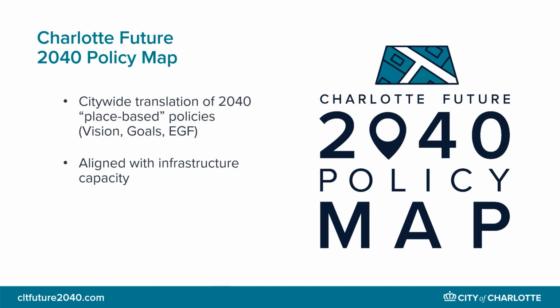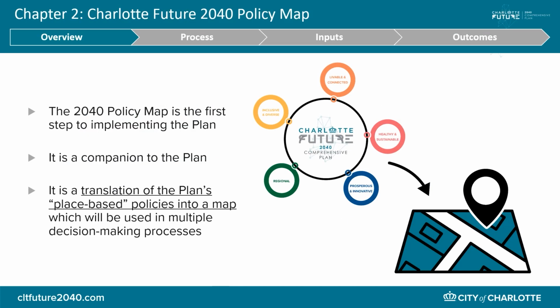After the comprehensive plan was adopted, staff began work on the Charlotte Future 2040 policy map, which is the first step in implementing the plan. The citywide map is a companion to the comprehensive plan, because it's a translation of the plan's place-based policies to specific geographies. Place-based policies are those that provide direction for the type and intensity of development appropriate. This map is important because it replaced our future land use map and is used in multiple decision-making processes, such as rezonings and capital investments.